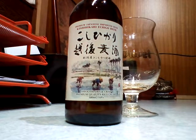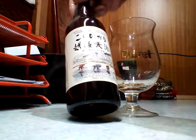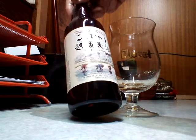But man, I like going there because you can get Lite Blondes for $3.95, which I think is super cheap. It costs a lot more everywhere else in Melbourne. Anyway, they had this one here. I hadn't tried this before. This is the premium Japanese imported beer.